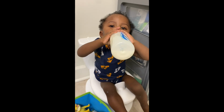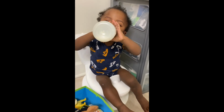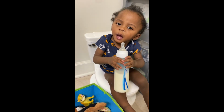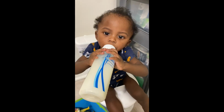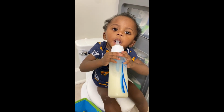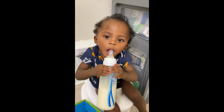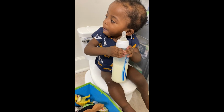Later, we're still sitting here. He's drinking a bottle. He has his toys. Zion is still asleep, so I'm going to stay here a little bit longer until he does something. Patience is the key. You have to wait and be patient. Just let him play with his toys. He has his book up here. He has his bottle. Is it good? Is it cold? I put some oil in his hair while he was sitting here. Just sitting and waiting.